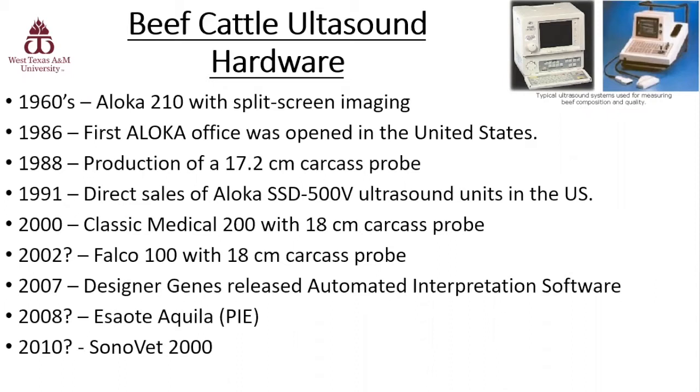Again, it's very difficult to find that in the literature. Designer Genes actually had automated software out in 2007, even though I don't believe it was approved then, but it was approved shortly after that. Automated in terms of they could at least go out and scan feedlot cattle. So the Kia Aquila, I think, was 2008. Yeah, 2008 Sonovet, which probably should have been moved up. And then the Evo Ibex Pro, 2017. Okay, so I'll update that to 2017 moving forward.